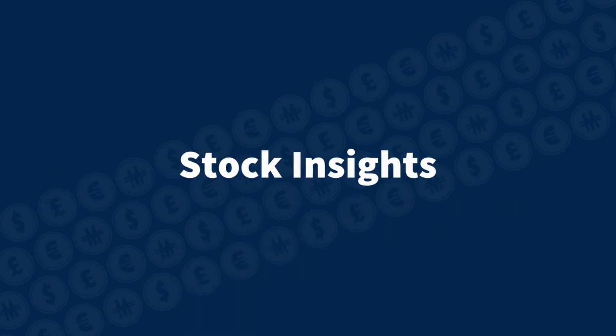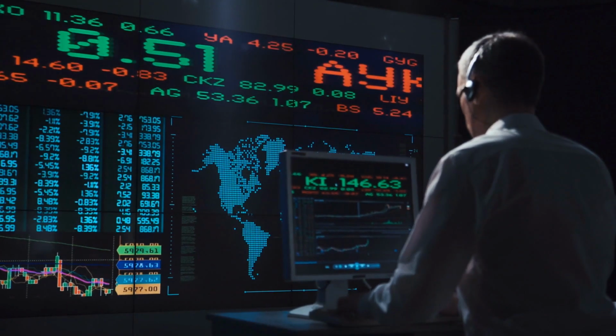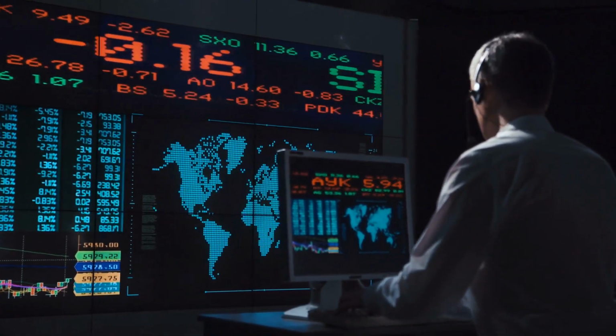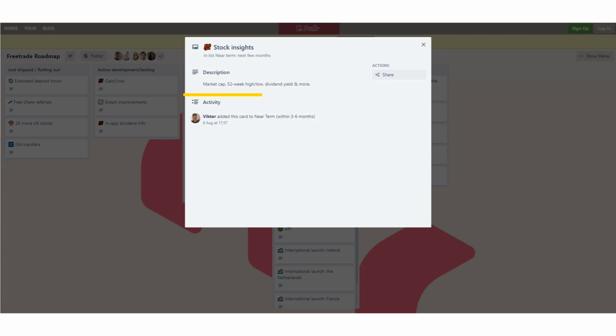Stock Insights. Currently, one weakness with the app is the lack of information when you are looking at a stock or ETF. For more experienced investors, it's probably not the end of the world because hopefully they are experienced enough to know where else to go on the internet to find this information, even if it's a bit of an inconvenience. Unfortunately, many novice investors will base their entire investment decision on gut instinct, which is almost certainly not the best investment strategy. Good news though, according to Freetrade's roadmap, we can expect to get some stock insights within the next few months. This will include market cap, 52-week high and low, dividend yield, and more.